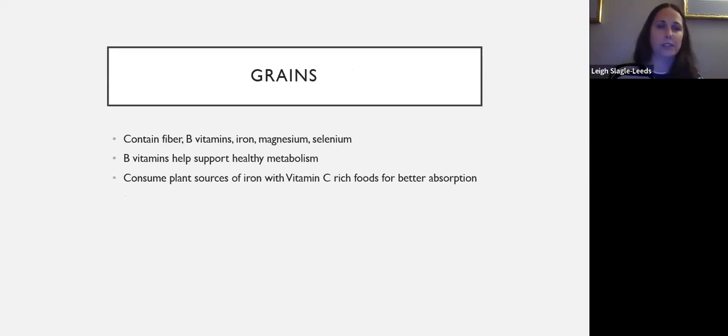So grains as a whole contain fiber, B vitamins, iron, magnesium, and selenium. B vitamins help support a healthy metabolism. And if you consume plant sources of iron with vitamin C rich foods, you will get better absorption of the iron. Like I said, with grains, there are refined grains and whole grains.